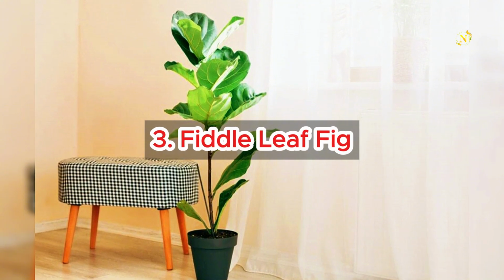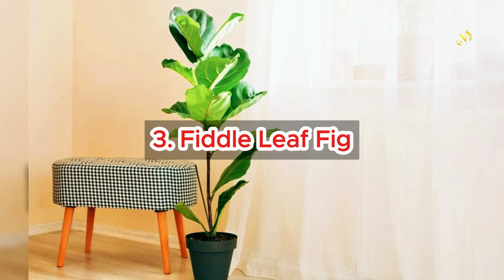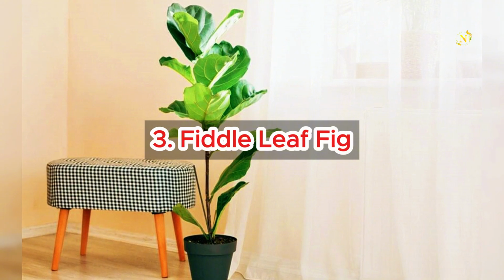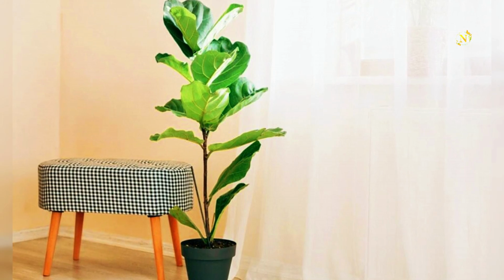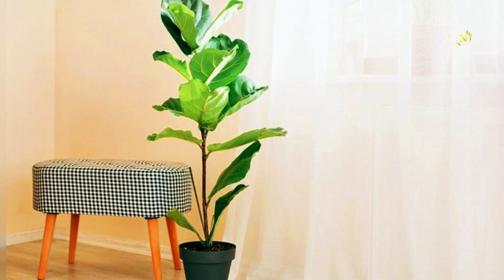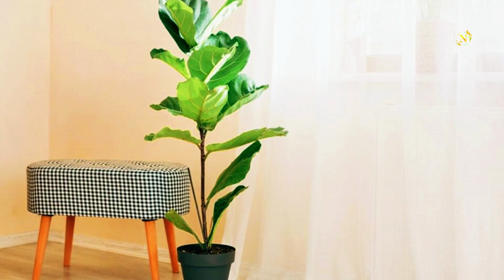3 Fiddle Leaf Fig. This plant's large dark green leaves form a beautiful canopy above the trunk, but they can be overwhelming, especially in smaller spaces. This plant is ideal for spacious rooms where it can truly shine. Many fiddle leaf fig issues, such as yellow leaves, black patches, brown spots, and droopiness, are caused by inadequate irrigation, under or overwatering, and the wrong location.